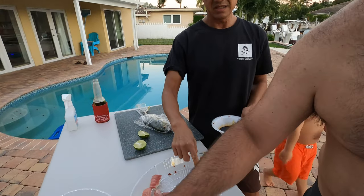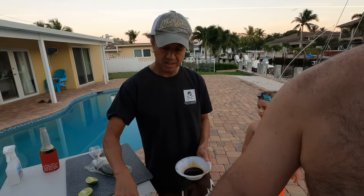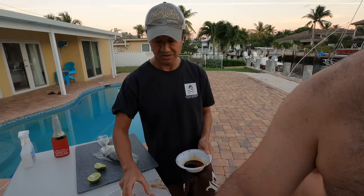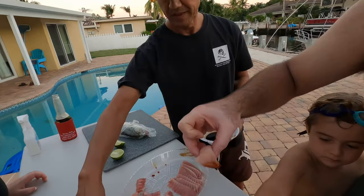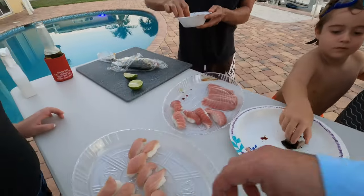Hey, let's say, in Japan, I bought like this many pieces, $30. Just like four pieces was $30. So let's try hamachi here. Let's see. Let me see. Oh, wow.